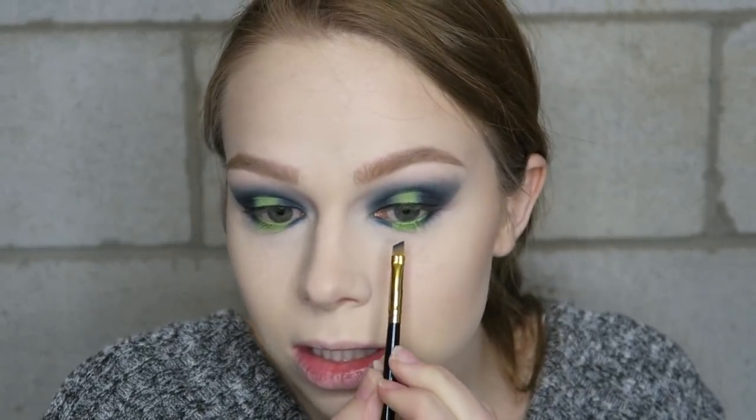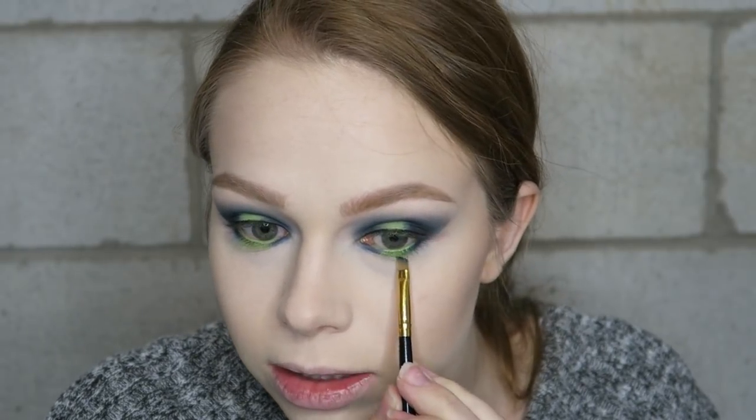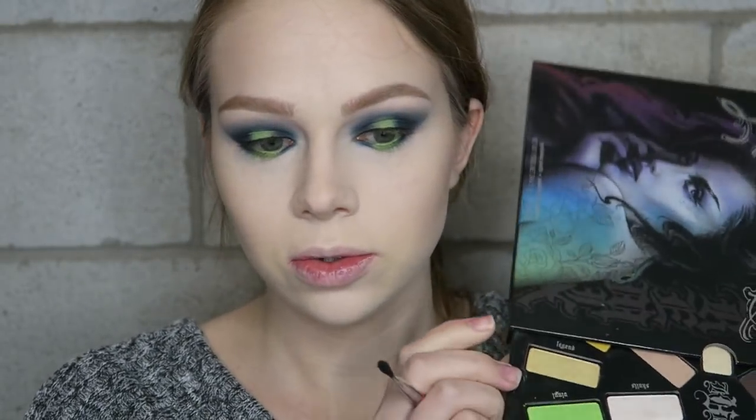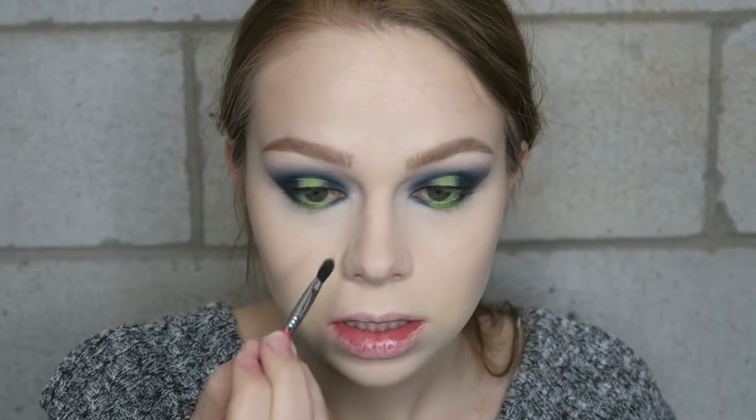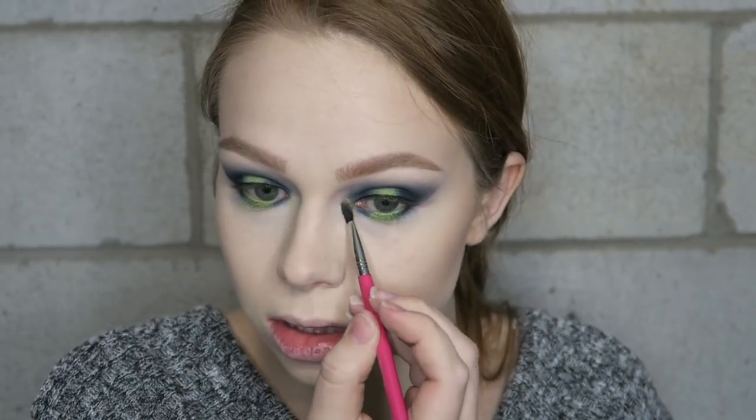I think I'm gonna bring this darker color along this as well, just kind of connect it. I have one shade left, and I figured I would use this as a highlight shade on the inner corner, that really pretty light yellow gold type shade. Pretty. Let me use a different brush.